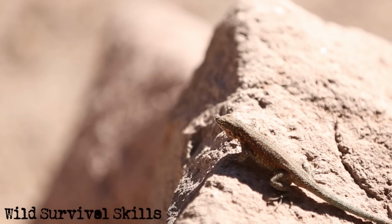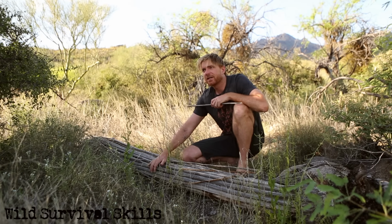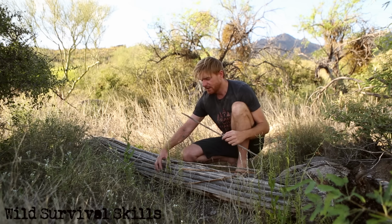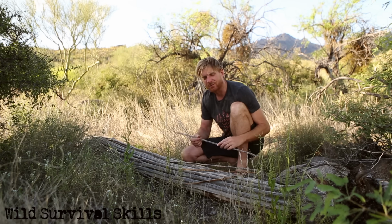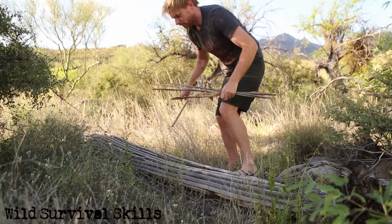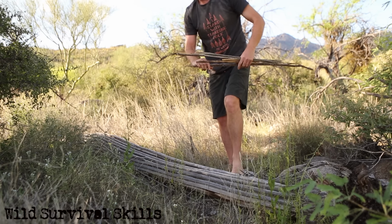All right, so what I've got here is the skeleton of a saguaro cactus. And in lower areas like this, where we don't have very much agave and yucca for making a hand drill, this is a fantastic hand drill. So I can break off this skeleton, one of these little ribs, and this becomes a really good hand drill. I can just spin one against the other, and it's going to work and get me a coal.